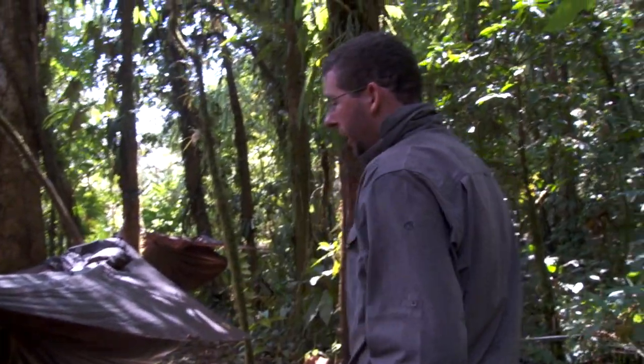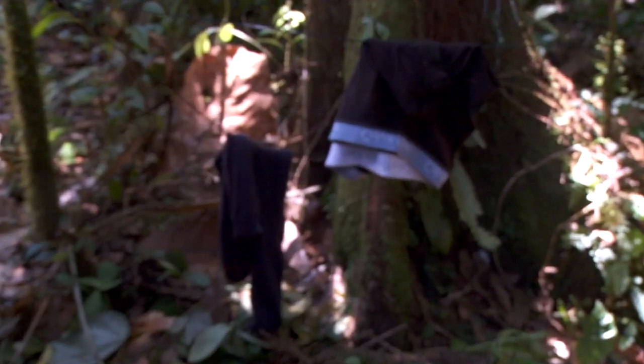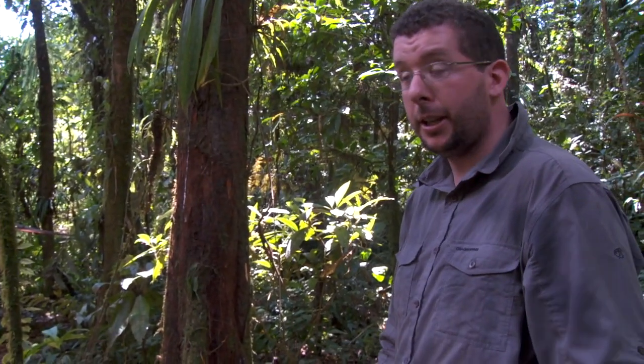Alright, so next stop on the hammock trail is our very own Lewis's. Now Lewis has opted for the laid-back approach. This is a reflection of his lifestyle. He's opted for not taking my stuff, and instead he's using his waterproof covering lines there for his Calvin Klein pants. Clearly the man has taste.